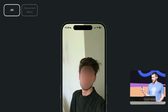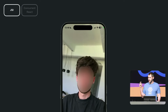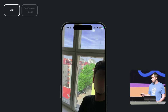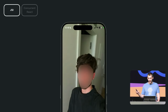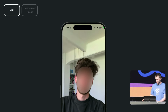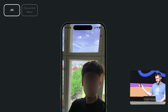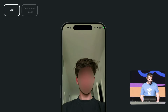This is React Native Vision Camera. And I want you to focus on the fact that we are running a face detection algorithm and face blurring at the same time on device, and look how the blur sticks to the face. I mean, it's amazing. And again, thanks to Margelo for developing this amazing library. It's the same one that Nico showed you before, but let's focus on the blur here.